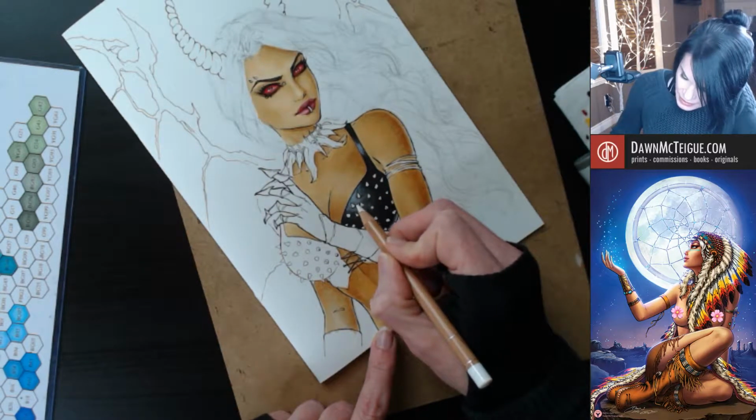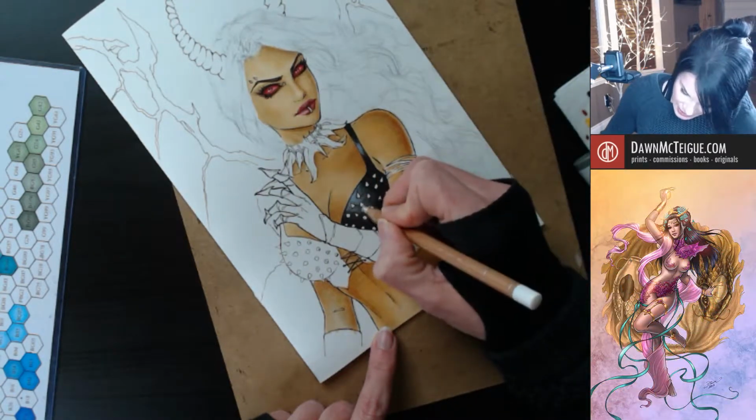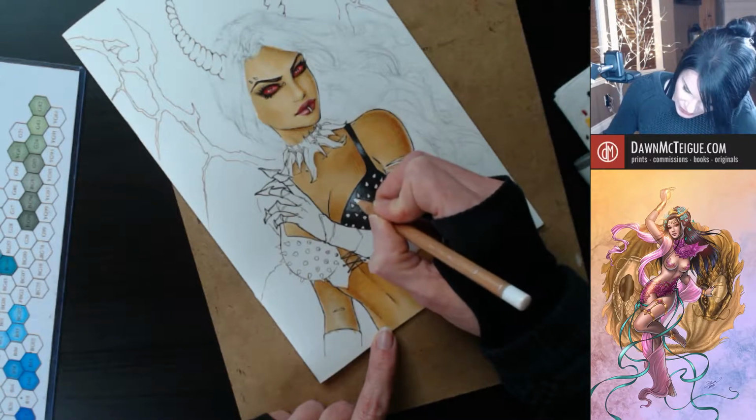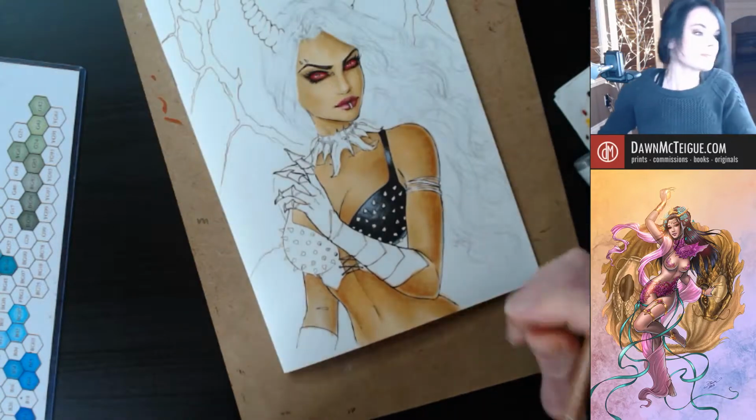And I'm not coloring in completely behind these little spikes because I think that they would cast their own little shadow. So there's gonna be that right there. There we go.